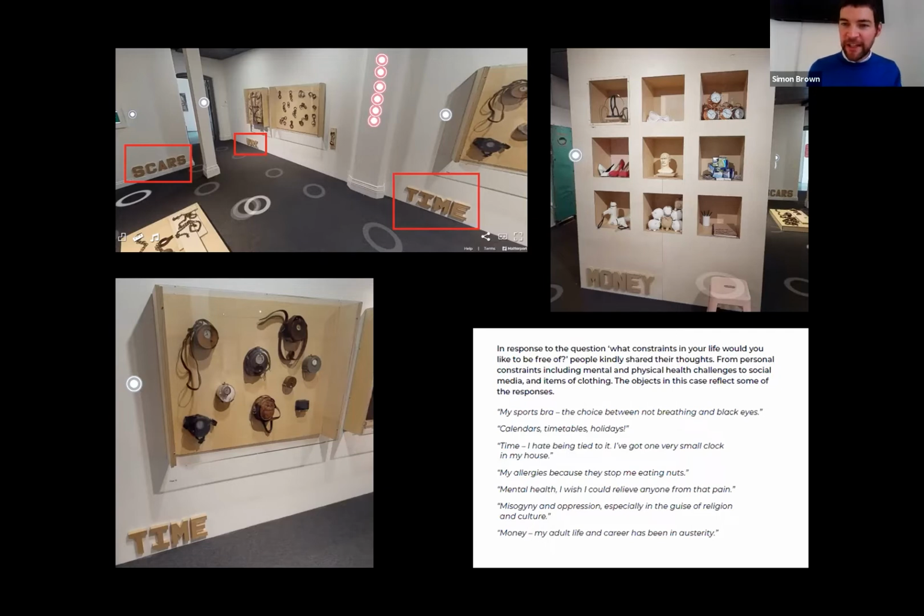In the top right, you can see a wall display, a playful way of representing some of those responses. There's a load of clocks to represent time, and a pile of piggy banks to represent money. They're playful ways of representing these things. There was a lot of talk about fashion and shoes, and having to wear heels for work and things like that.